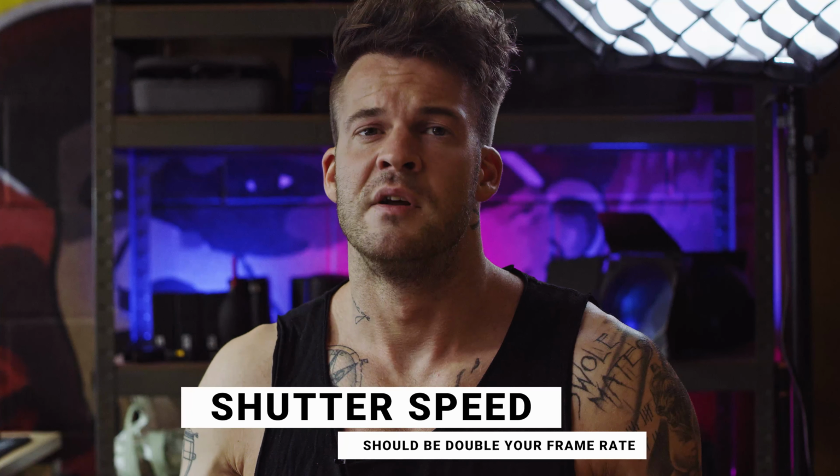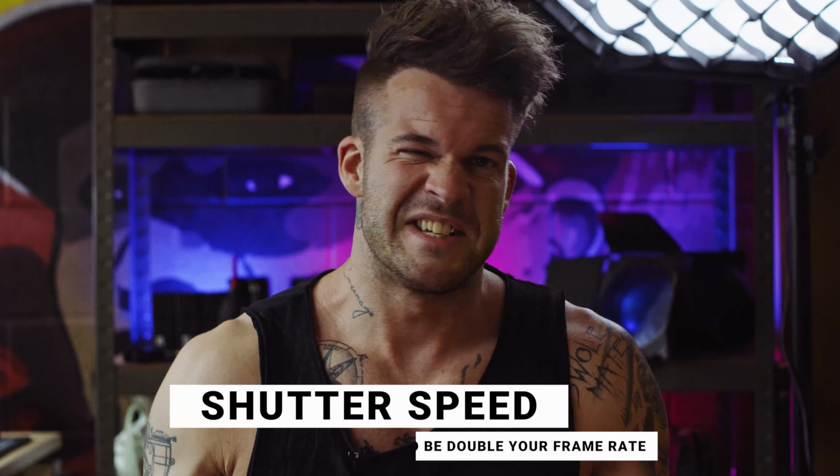When recording high frame rates, you need to make sure that your shutter speed is double the frame rate you're shooting. This is called the 180-degree shutter rule. It essentially means if you're shooting 60 frames per second, you need to have your shutter at 120. If you're shooting 300 frames, 600 on the shutter speed, and so on. Otherwise, stuff does not look right. It starts to judder around and looks fake.